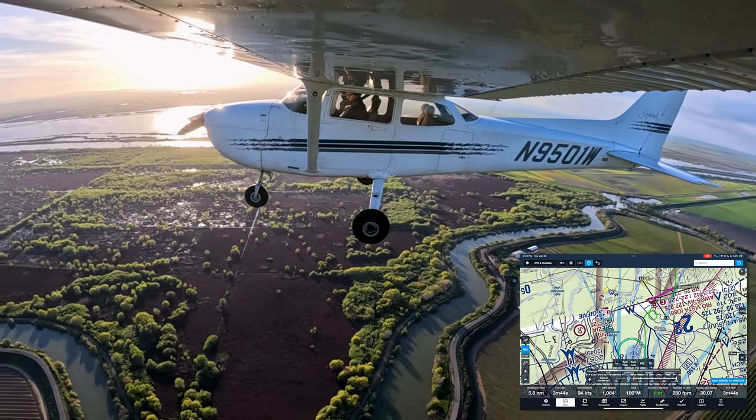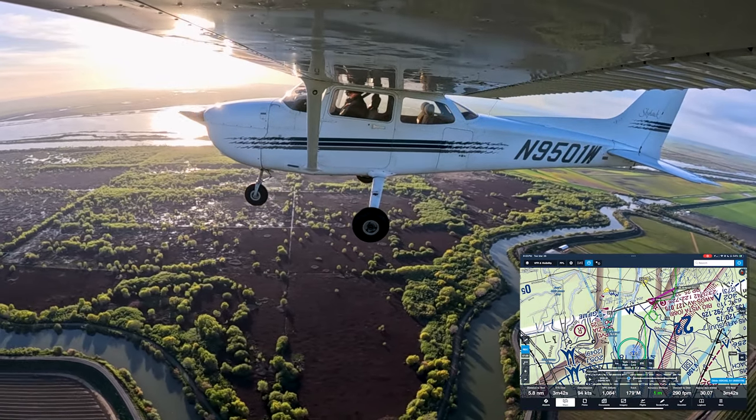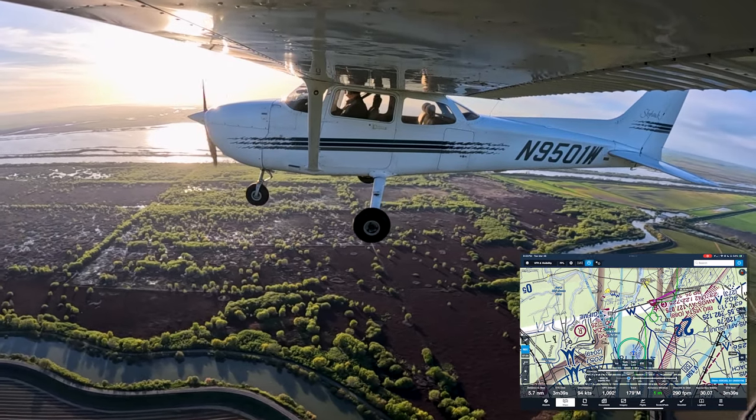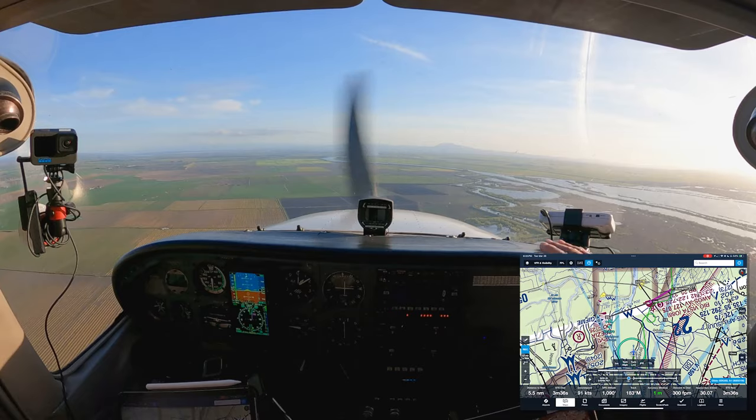Beautiful. It's nice out here right now. This is why I wanted to go fly right now. The way I was looking at the winds, the winds were going to be nice and calm. The sky is going to be nice and clear, perfect to go up to 12,000.